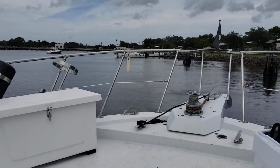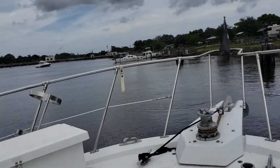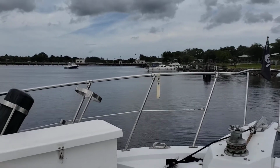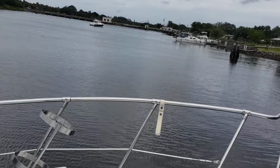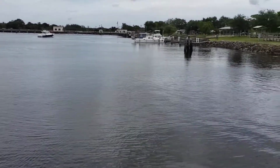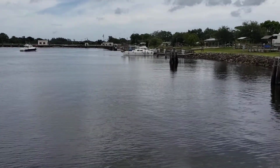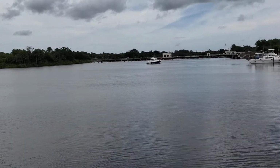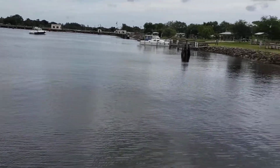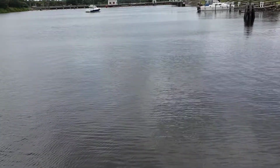Turning this back on because there's a bunch of fish jumping. Maybe we catch one on video here. Let me go up to the rail. Oh, there was one. He jumped there, at least a couple jumped twice out of the water. Guess he's done. Well, there he is.